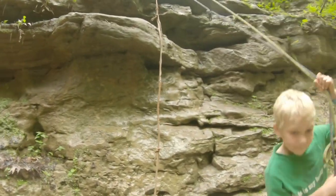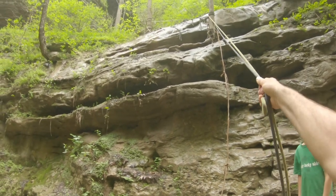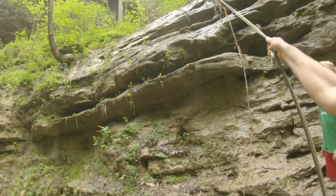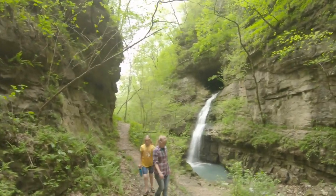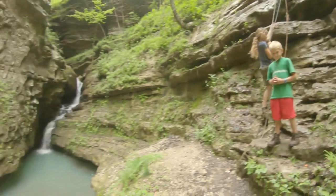What you do, you climb these ropes here and you get up there, but I don't know if I want to take all the kids up that. Better not do it. Mama said no. I can't pull up that. How about me and Avery?